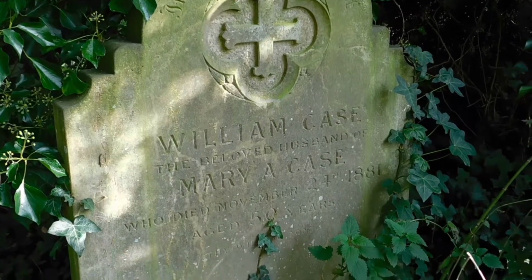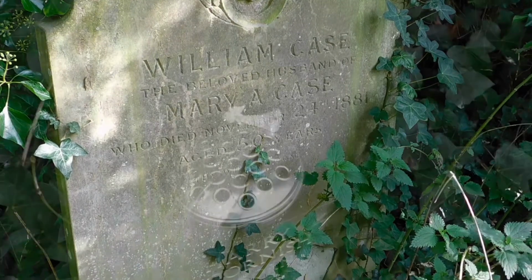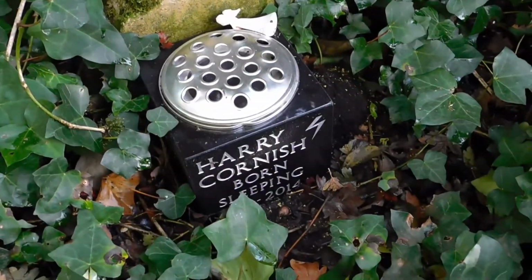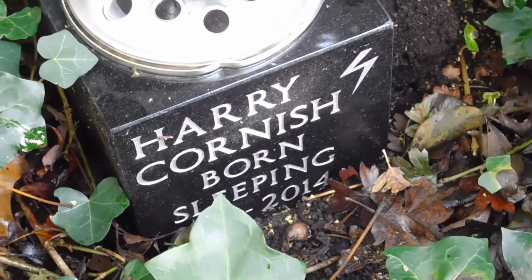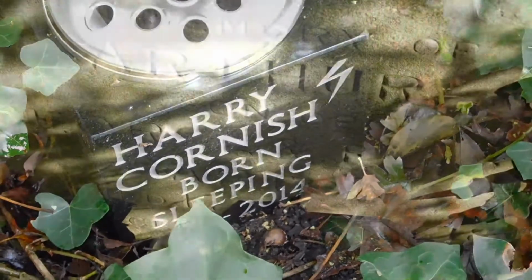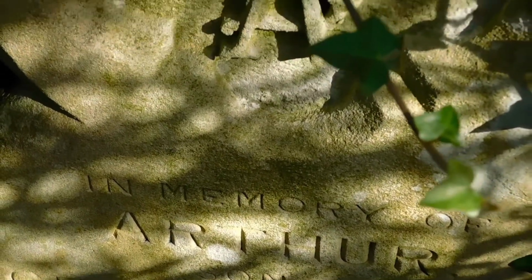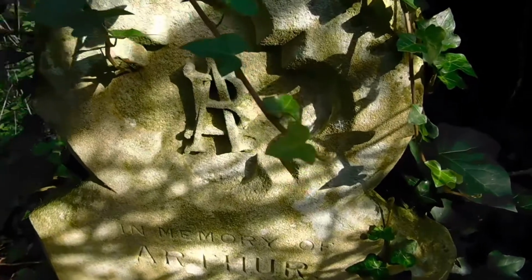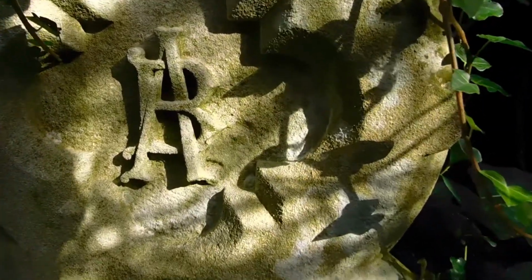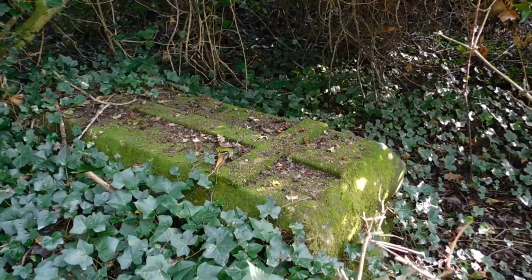Look at this grave just under the trees. I'm doing really well, seeing how old it is. Now this is a newer addition for Harry Cornish in 2014, born asleep. Just get under the ivy and have a look and see what's on the graves.